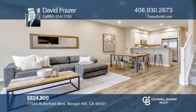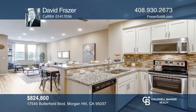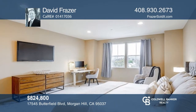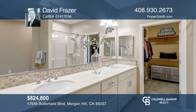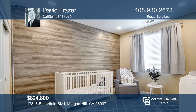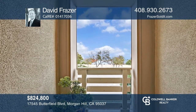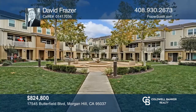Don't miss this stunning townhome in Morgan Hill's vibrant downtown. This lovely home was inspired by Boston's historic Rowtown architecture, and the contemporary floor plan offers plenty of modern conveniences. There's luxury plank flooring, granite kitchen slabs with a roomy breakfast bar, upgraded shaker cabinetry, walk-in pantry, an expansive primary bedroom suite, walk-in closet, and lots of natural light. There's also a large front patio, solar panels, a water softener, a second floor balcony, and great views of the Eastern Hills. Welcome home to Morgan Hill. Make your dream home a reality by calling David Fraser.